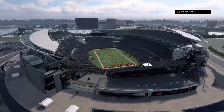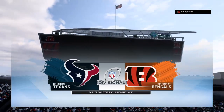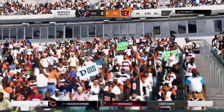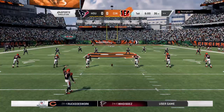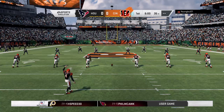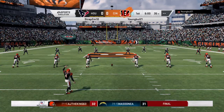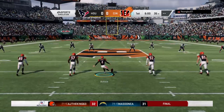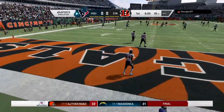EA Sports coverage of the NFL playoffs brings us to a very loud and sold-out Paul Brown Stadium in Cincinnati, Ohio. Straight ahead, we punch the second of two tickets to the AFC title game, and we've got a great one in store between the Houston Texans and the Cincinnati Bengals. For a berth in the AFC Championship game, off we go in the divisional round of the NFL playoffs.